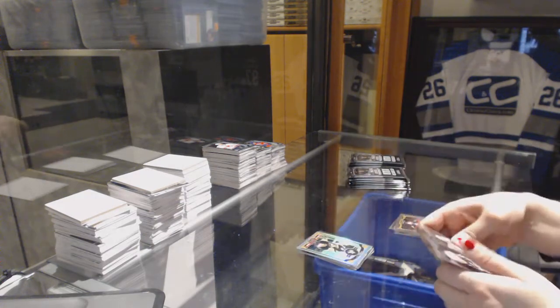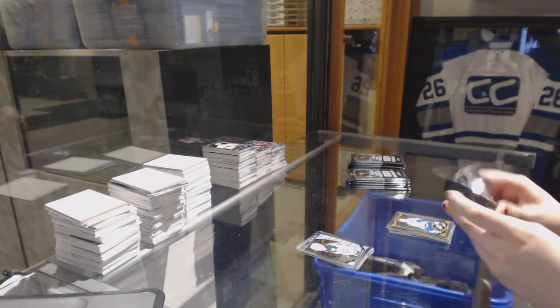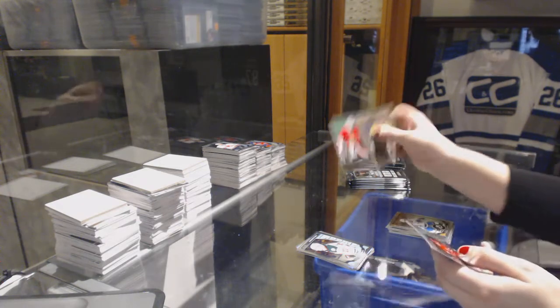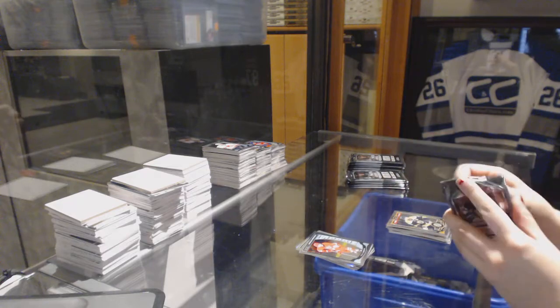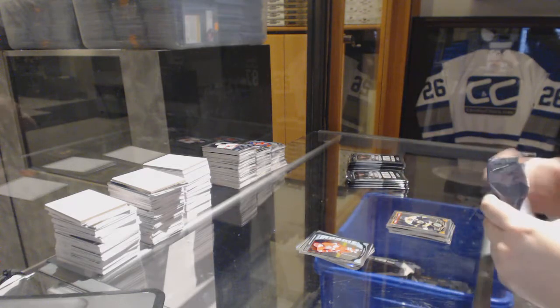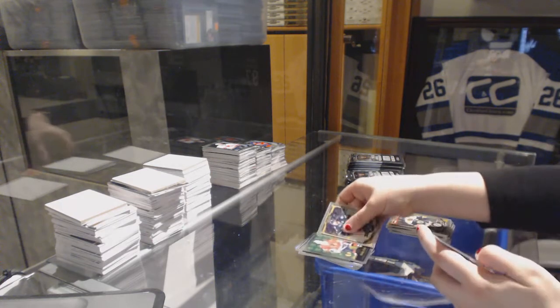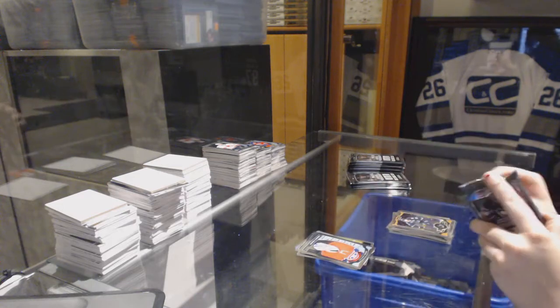Rainbow Phil Kessel for the Pittsburgh Penguins, and a Gustav Olofsson rookie for the Minnesota Wild. Andrew Hammond retro for the Ottawa Senators, and a Noah Hanifin rookie for the Carolina Hurricanes. Bobby Hull for Chicago Blackhawks retro. Zach Fucale rookie for the Montreal Canadiens.